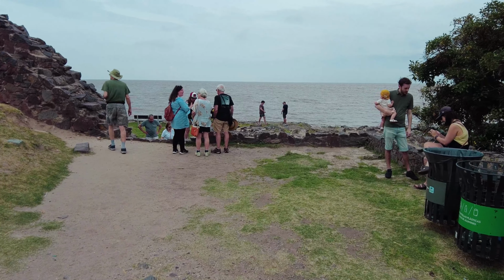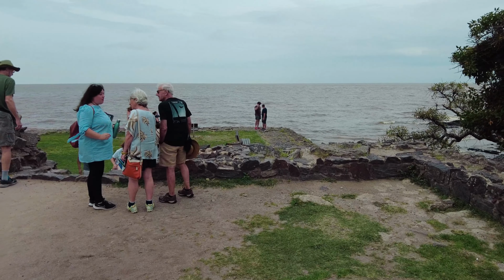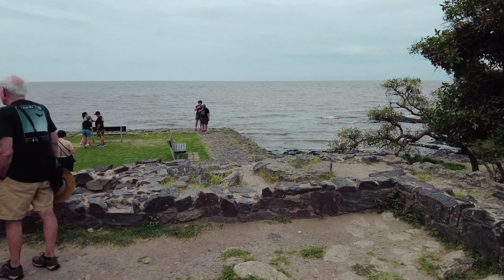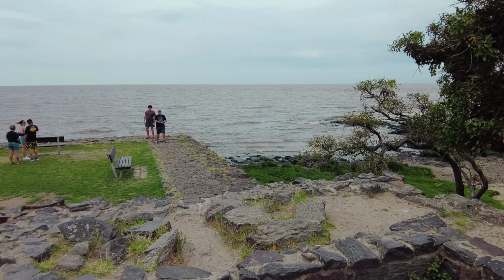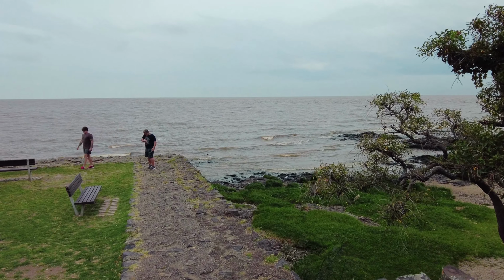So we've completed our walking tour and now we're off to find some geocaches. But one thing I can definitively say about today, the mosquitoes are bad. Now this might look like we're heading down to the ocean, but we're not. This is actually the river delta. The river delta here is so wide that you just can't see the other shore.